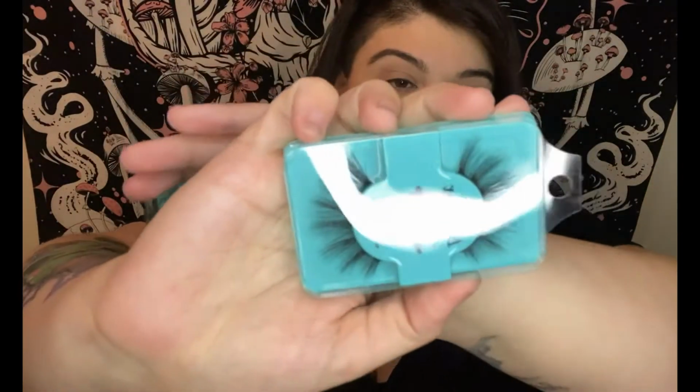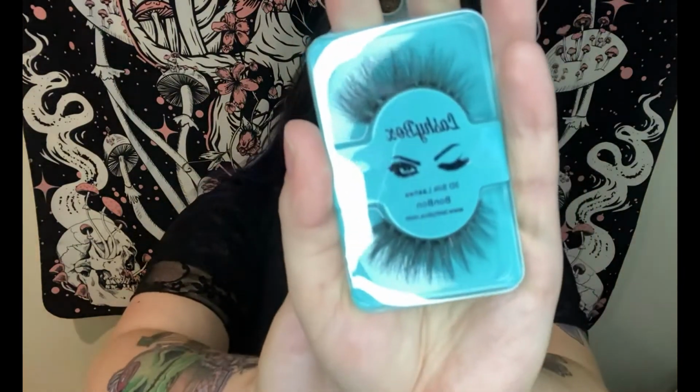We got 2 pairs of the Lashybox brand lashes. We got this pair, and this is in the style Honey Bun. And then we got this pair, and that's in the style Bon Bon. These names are so cute, and these lashes look really extra and super adorable. I'm excited to try them out.